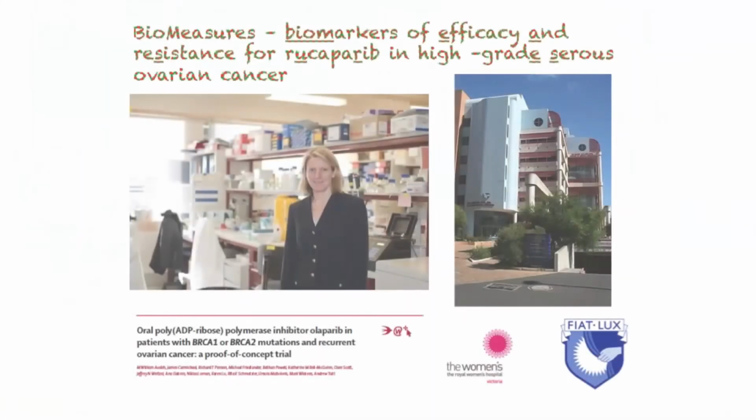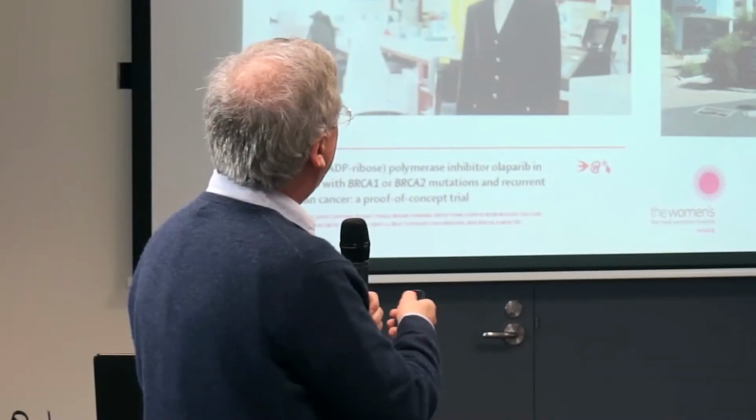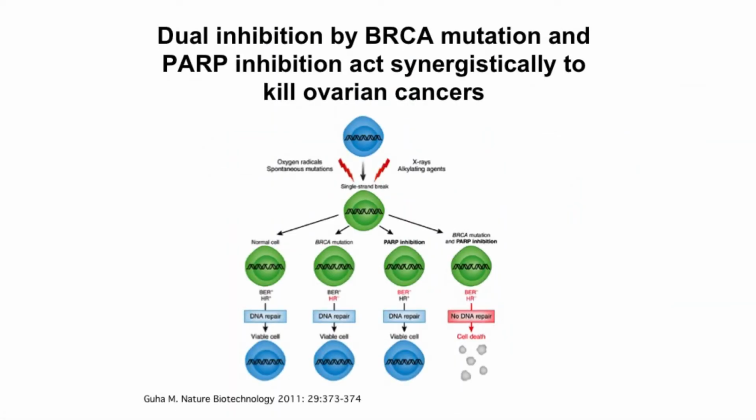Yeah. Okay. Now another trial that we're working on is with Clare Scott here from the Walter and Eliza Hall Institute. And her trial is called Biomeasures, biomarkers of efficiency and efficacy and resistance of this compound, which is known as a PARP inhibitor, in high-grade serous ovarian cancer. This is one of the subtypes of ovarian cancer. This is very complicated, but I'll just go through it really quickly.